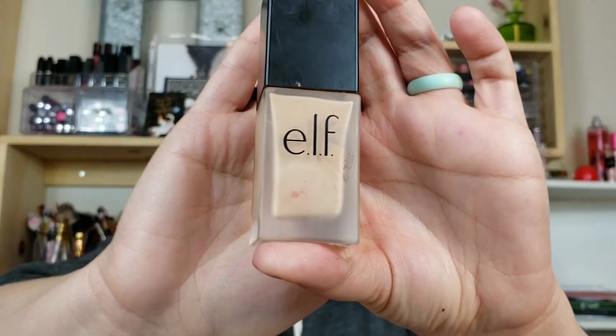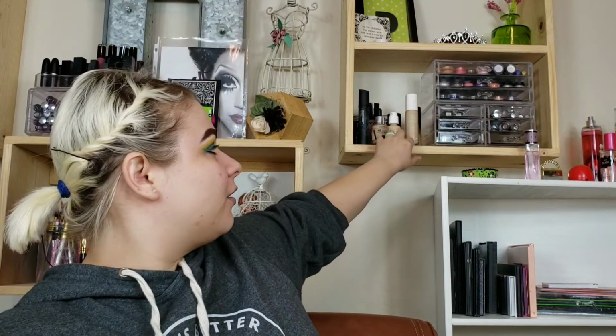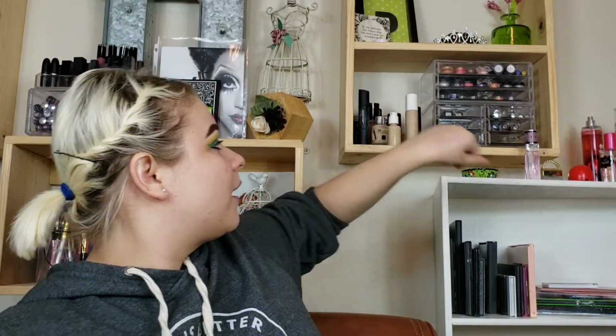I am super, super excited about that because that means I've used up several foundations this year. I mean, my foundation collection, I don't know if you guys can see this up here, but there are quite a few, and I'm just trying to go through and use as many of them up before I purchase any new ones, especially the ones that no longer are really my shade, like this e.l.f. Flawless Finish foundation.